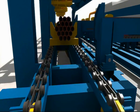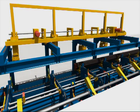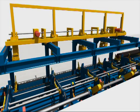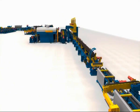The bundles, both the hexagonal as well as the other ones, in any case are identified with a label which indicates the heat number, the dimensions, the type of the product, and all data pertaining to the customer.